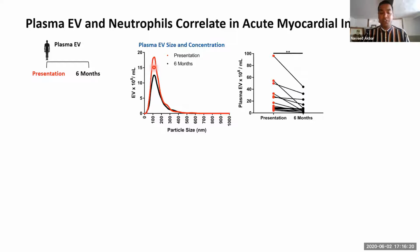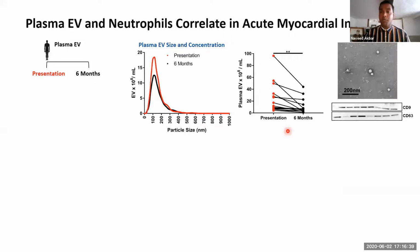So the concentration of the plasma EVs is on the y-axis, and the size of the particle is on the x-axis. And then this is just showing the grouped data at presentation and 6 months later. Plasma extracellular vesicles of any nature require that you characterize them. One way you can do this is to look at their morphology using transmission electron microscopy.